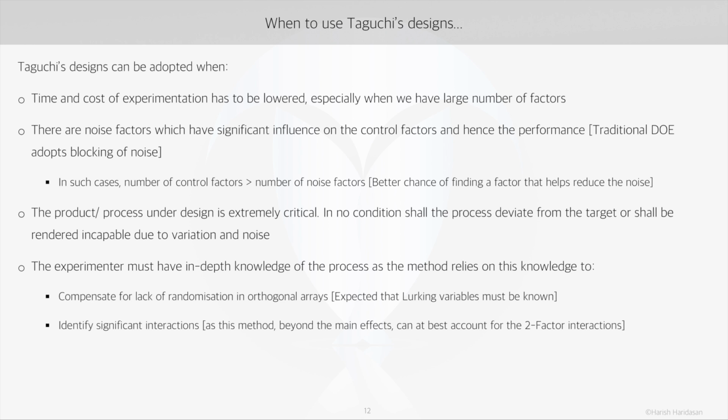Number two, it believes that the user's experience and in-depth knowledge will help to identify the interactions and will help to choose the significant interactions before we start the experiment. So this method must only be used when we have subject matter experts who are willing to devote the required time to the project. This is very, very important.